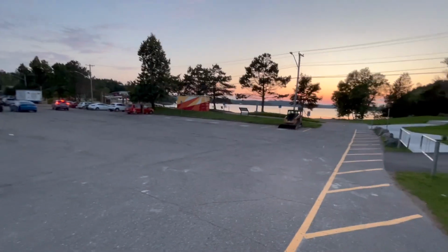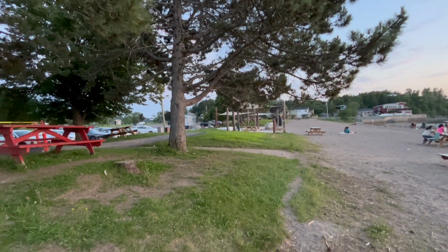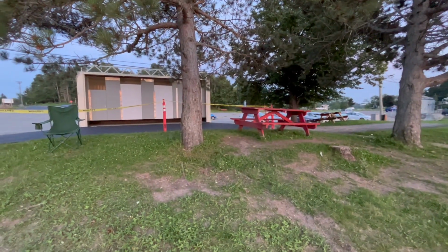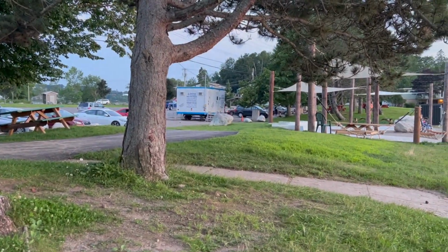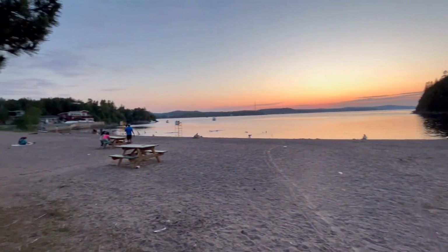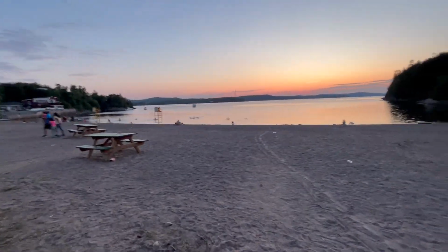Cute. This is less than half a mile away from where we're staying. It's cute. They have some hammocks and tables, and I think this is a bathroom block. Looks like we can rent water things over there. Beach. Some lifeguard chairs. I assume there's lifeguards during the day. Nice.